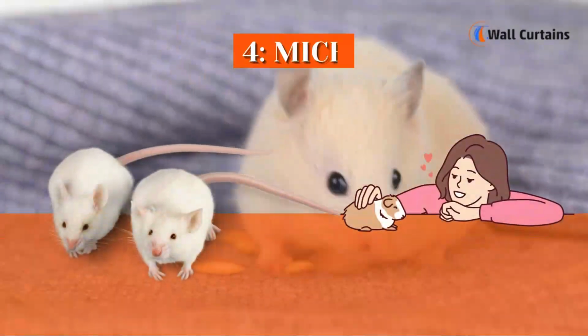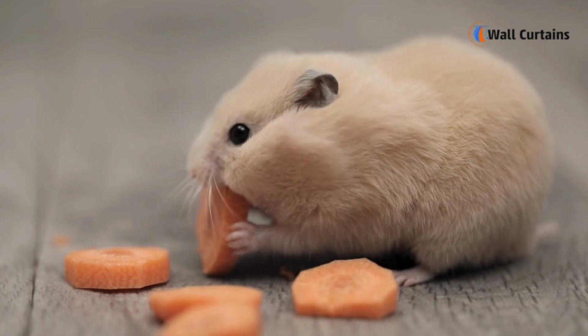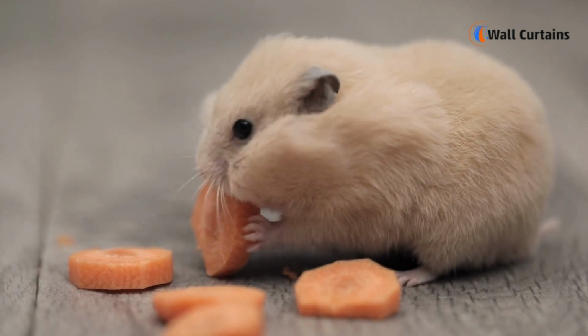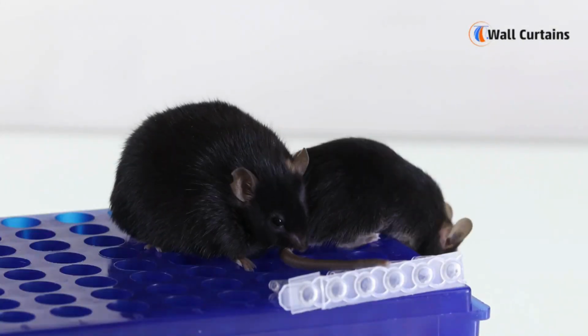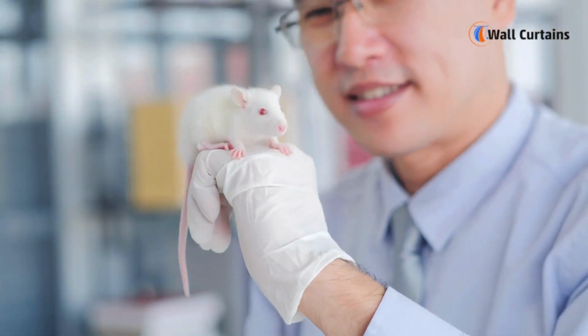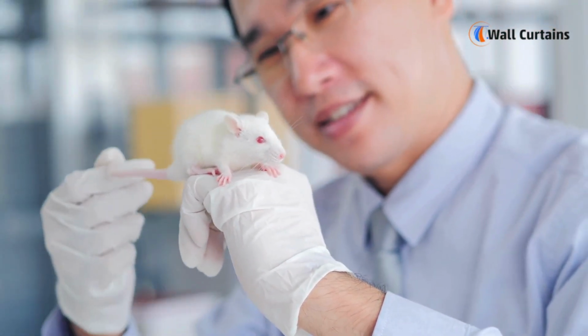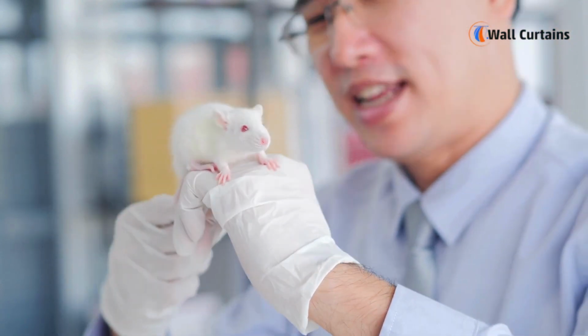4. Mice. Mice make fantastic pocket pets for those who enjoy observing playful and intelligent creatures. They are social animals and thrive in pairs or groups. Mice are active and require an enriching environment with toys and activities to keep them mentally stimulated.